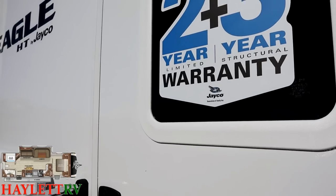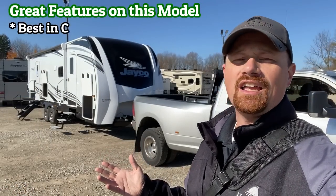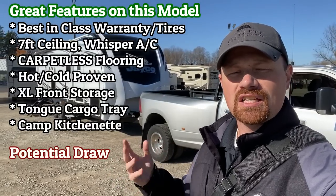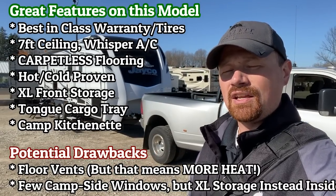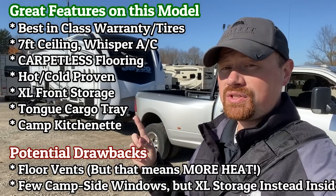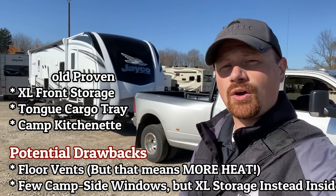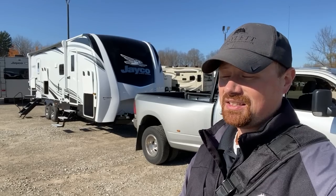I'll always try to be fair. Some folks are going to say it's a little lacking on campsite windows. That's fair. I do think that with the size of this RV, you're still going to spend more time outside, so I think that's less of an issue. It has heat vents in the floor that some people won't like, but those are there because this is one of the best proven, tested, hot, cold camp capable RVs out there. And short of that, there is just not much that this thing does not do, and it does it well.